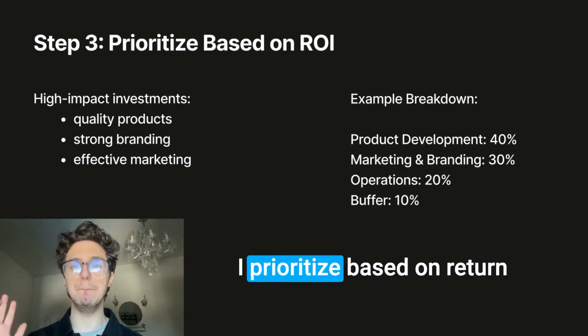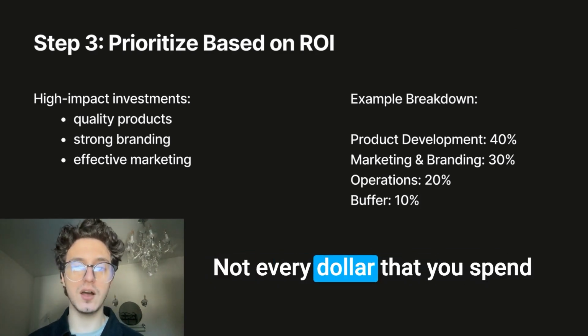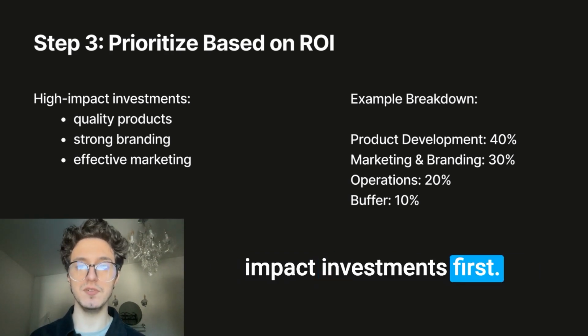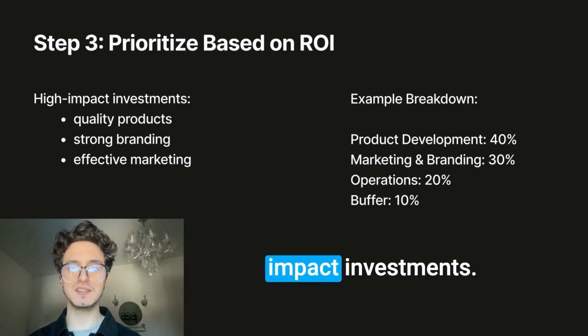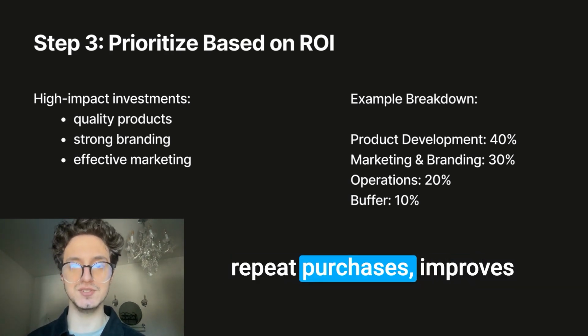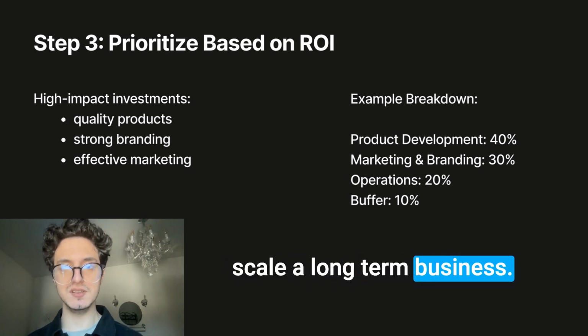I prioritize based on return on investment, or ROI. Not every dollar that you spend or invest into the brand is equal. I try to focus on high impact investments first. Here are some key areas that I consider high impact investments. One, the quality of the product, because the quality of the product is what drives repeat purchases, improves brand loyalty, and helps scale a long-term business.